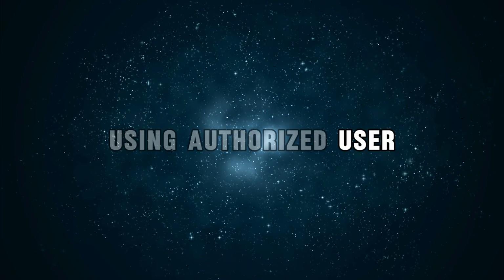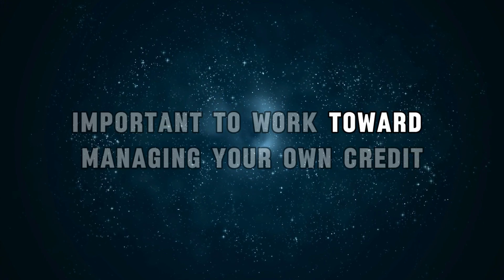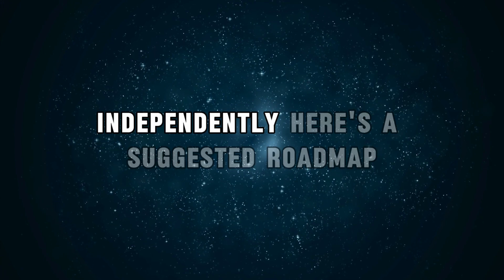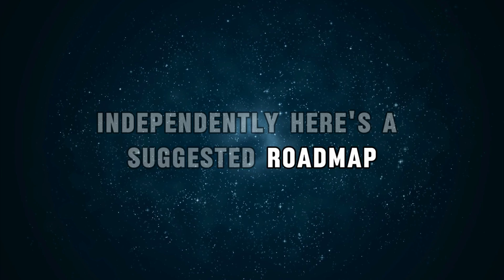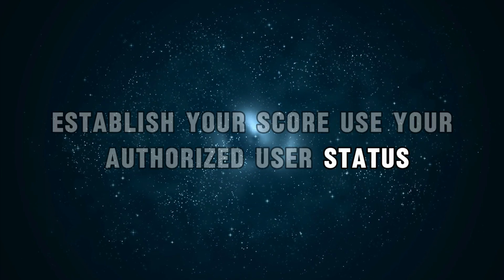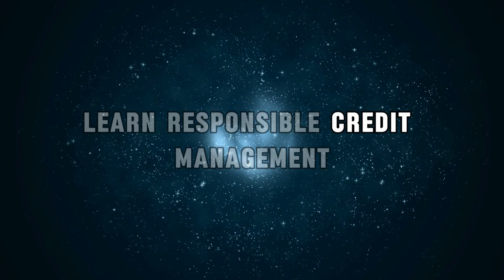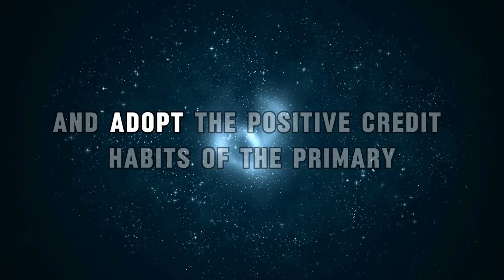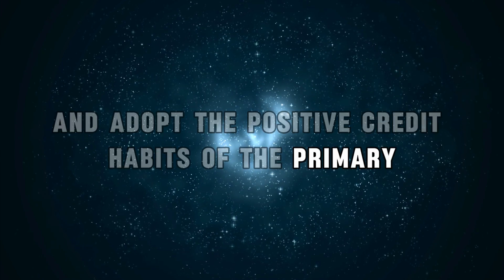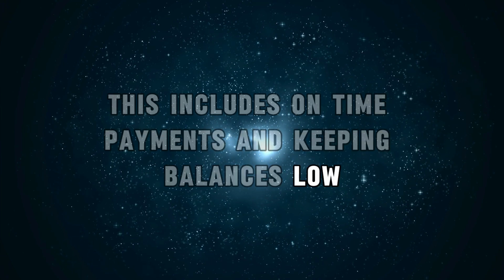Using authorized user status is a fantastic starting point, but it's also important to work toward managing your own credit independently. Here's a suggested roadmap. Establish your score. Use your authorized user status to build a solid credit foundation. Learn responsible credit management. Observe and adopt the positive credit habits of the primary account holder. This includes on-time payments and keeping balances low.